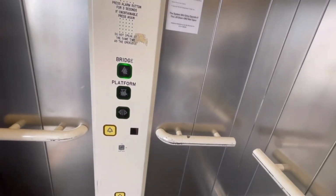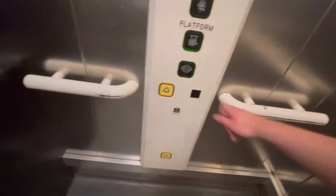This is platform 1 and the additional platforms and way out. Very nice Cotswold lift, I have to say. Here we are, overbridge.